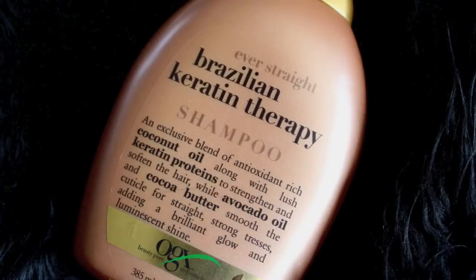And that's where the other shampoo that I love to use comes in. It is my absolute holy grail, you guys. If you have been watching my videos for a while, you already know what it is. It's the Organics Ever Straight Brazilian Keratin Therapy Shampoo. I love this. It has keratin proteins and coconut oil that are going to strengthen your hair, add gloss and beautiful shine to your hair without weighing it down. And it also has avocado oil and cocoa butter to help smooth the cuticle for straight, strong tresses, adding a brilliant glow and luminescent shine.